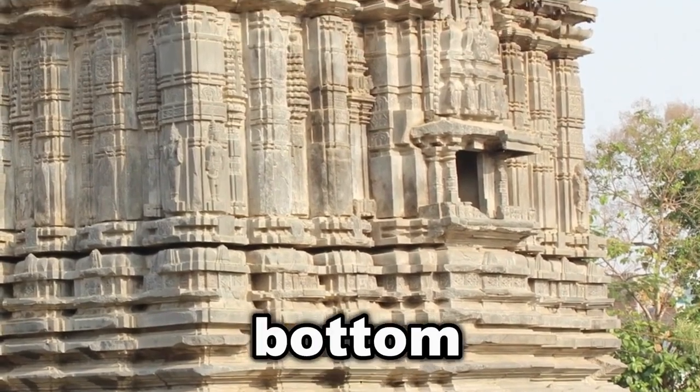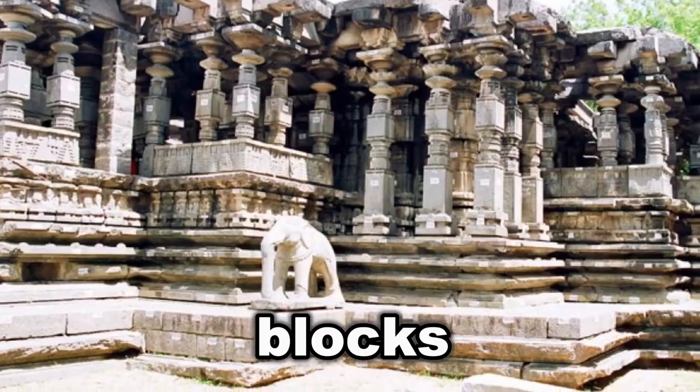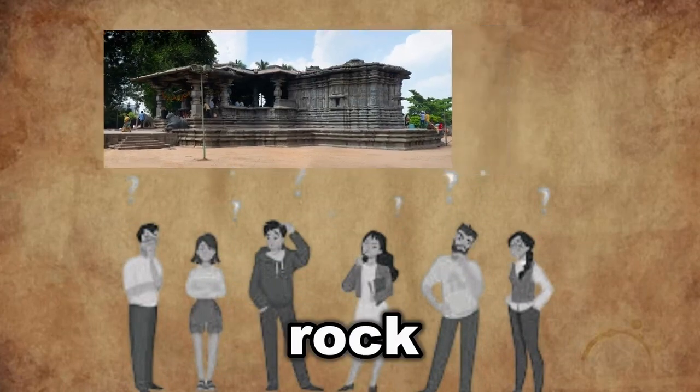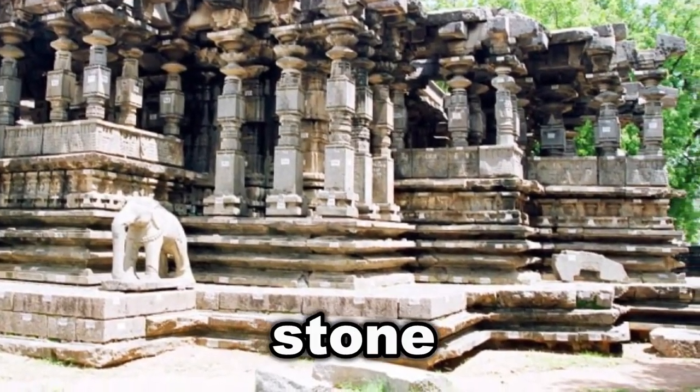as we go from bottom to top, as you can clearly see, there are no visible joints between the stone blocks in the walls of this temple. This makes people wonder if the entire temple is made of one rock, like the Kailasha temple. But archaeologists confirm that this temple is made of many stone blocks.